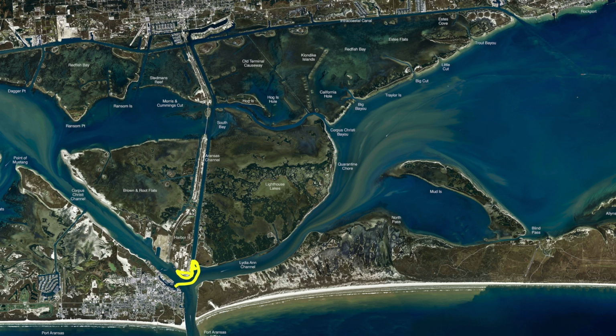We've been also catching a few mangrove snapper. A few sheephead are starting to show up, the males anyway, the short ones, but it won't be long that the females will be coming through. So primarily I've been throwing live shrimp at them on a knocker rig, and that's been pretty much doing it.